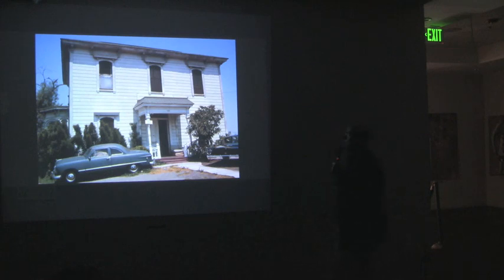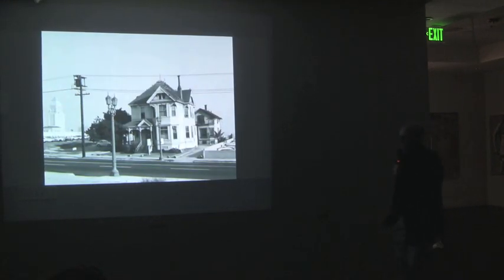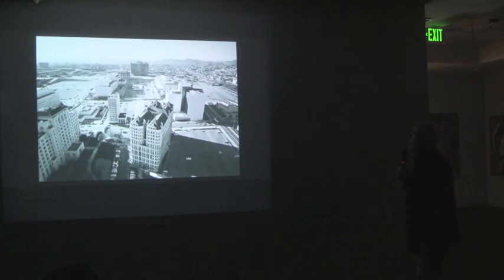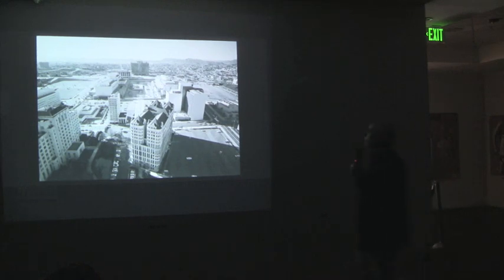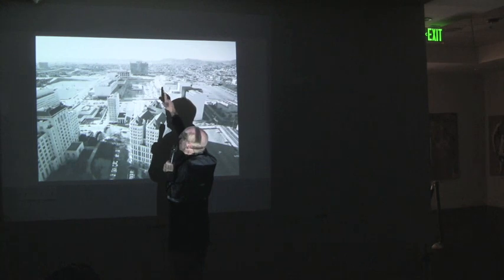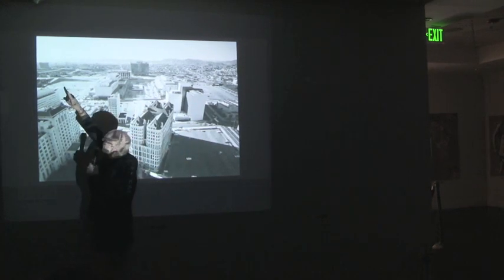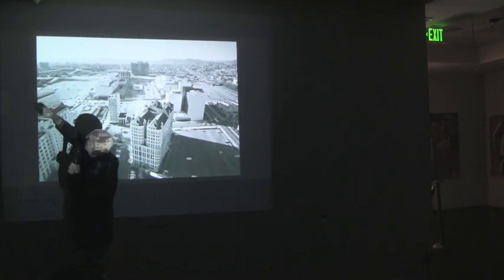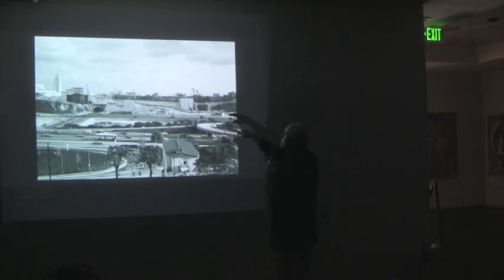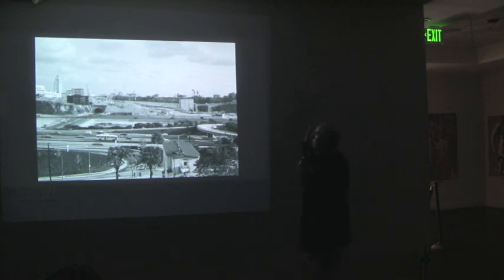This is the Salt Box at about the same era. The CRA is tearing everything down except this, because that's their office. Next slide. Now, they built the Music Center. They haven't built the Mark Taper Forum yet. The dome is still over there. The Chesapeake's still there, and so is the Mission. Next slide. This is from Crown Hill looking east.